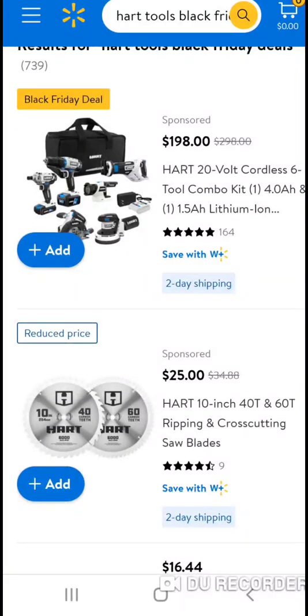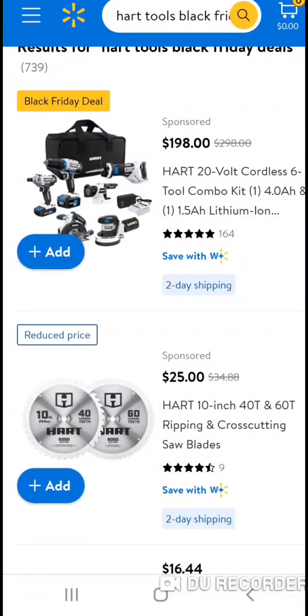But besides that, a lot of the value with Hart is really with their hand tools. I think you get pretty decent stuff for the money. And again, this is all a big improvement for Walmart. They really had some junk before Hart came in. Now, you might say it's still junk and whatnot. That's your own opinion, and I'm sure many people might agree with you.